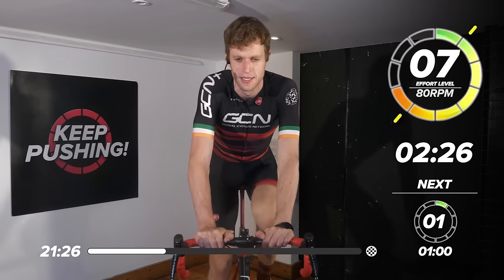Coming up to the halfway mark now though in this sweet spot 3 minute effort, 7 out of 10. Keep on pushing, Liam. It's hard to know whether he's pushing or not. It's just too easy, like a knife through butter.